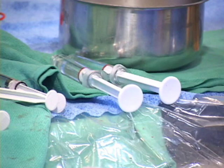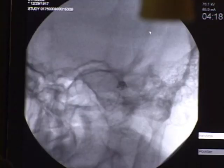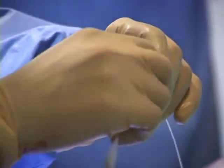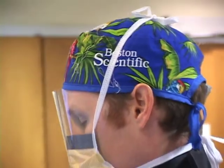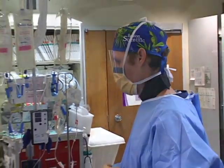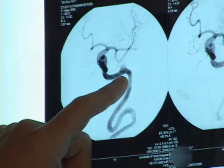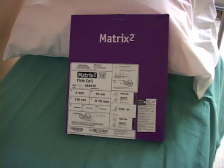I think this product is a better product than the initial Matrix 1. I think it is easier to flush and easier to prepare, easier to insert into the catheter, and at least in my limited experience with 15 coils, a lot easier to insert into the aneurysms. It seemed to have less friction in the catheter, seemed to have less friction between the coils, and this aneurysm that we treated, which had a large number of coils, we were able to insert that large number. I think it's a significant improvement as to what we had before.